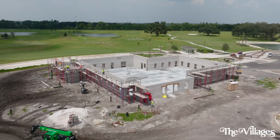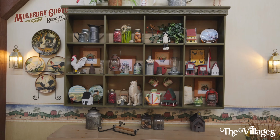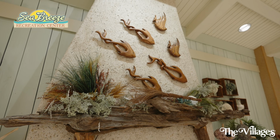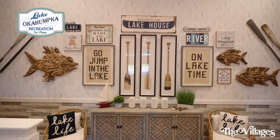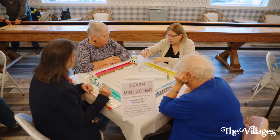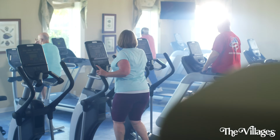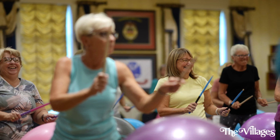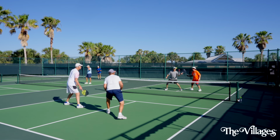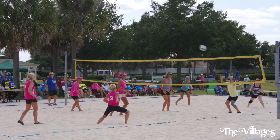The most fun part about doing this job and creating all these recreation centers and coming up with the themes and designs is when you open the doors and people flood in and they get used for exactly what they're supposed to be used for: playing games, having fun, swimming, being with your friends, being fit and healthy, and using your mind constantly. That's what keeps the villagers younger, because they have so much camaraderie and friendship and sense of community.